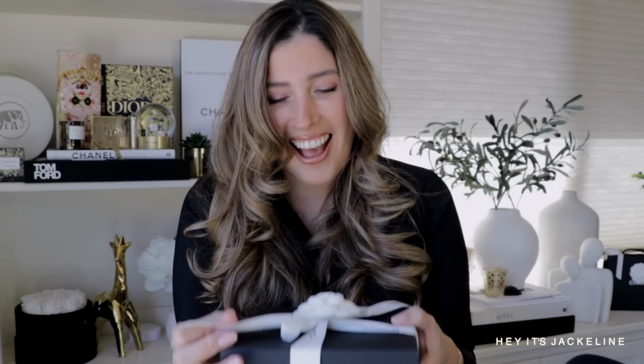I have been eyeing it, like I said, since the runway images showed. In fact, from the runway too, I took pictures. And then I was able to see it at my first visit at the boutique. And then I said, okay, let me just think about it. And then at my second visit at the boutique, I'm like, no, I don't have to think about it. I just need to get it. So let's just untie this baby and open it up.